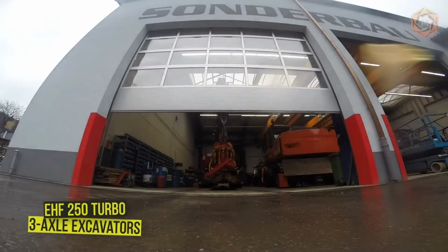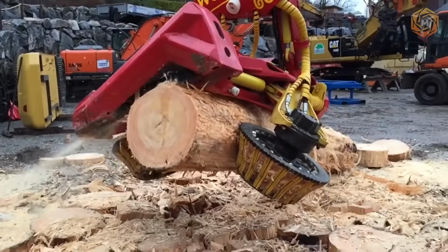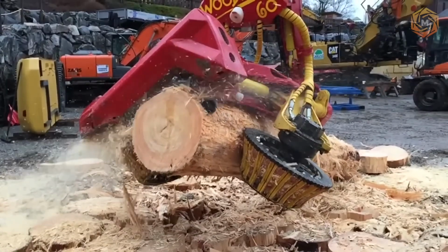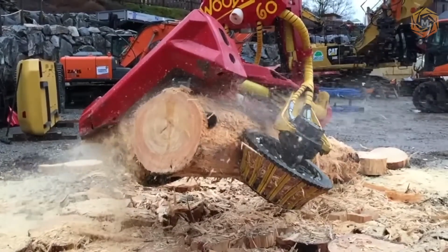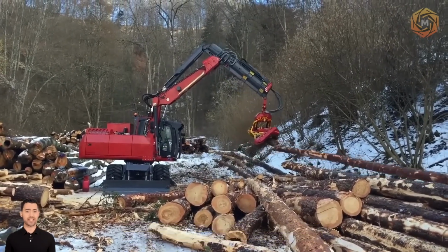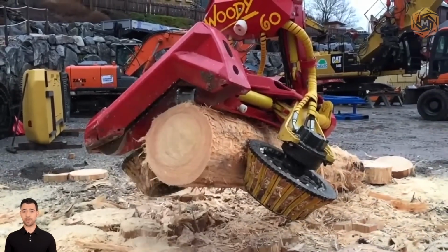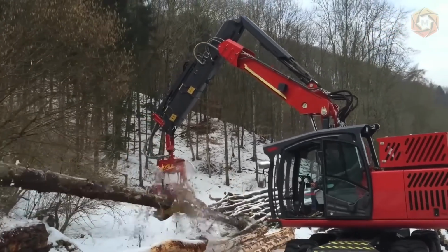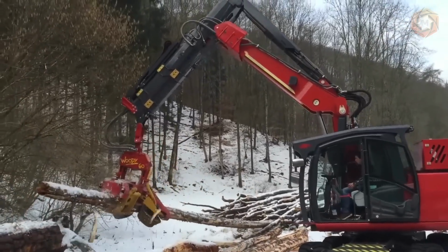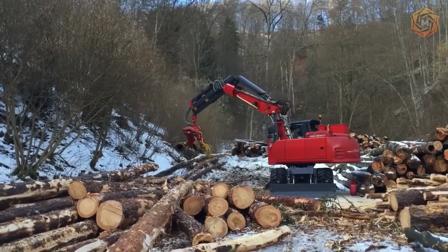This is the first generation of 3-axle excavators, the innovative EHF 250 Turbo Forestry Excavator from the renowned Eckel Hartstahl GmbH. The new generation of forestry excavators combines careful timber harvesting with maximum flexibility in the use of the machine itself. Reduced ground pressure and increased traction with a tiny turning radius are possible thanks to wheel steering and lateral movement via Z gear.